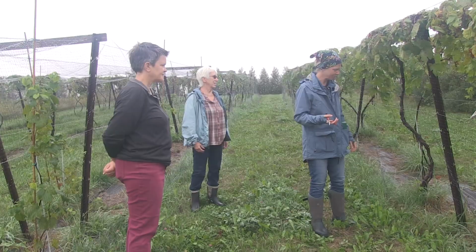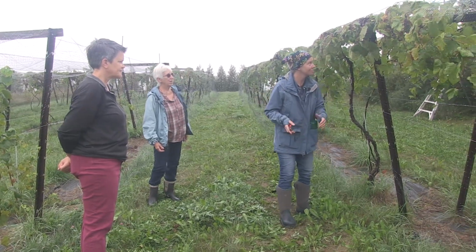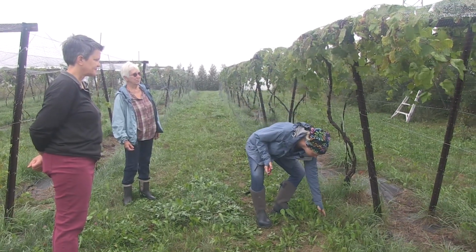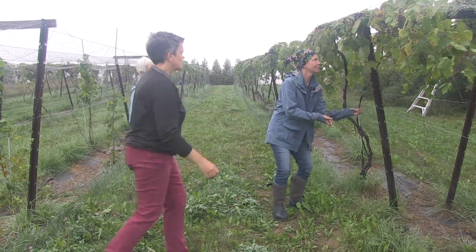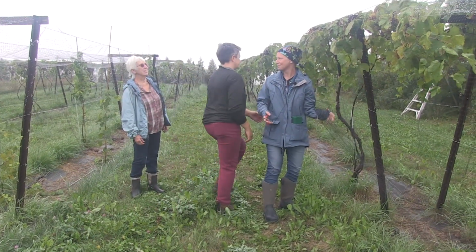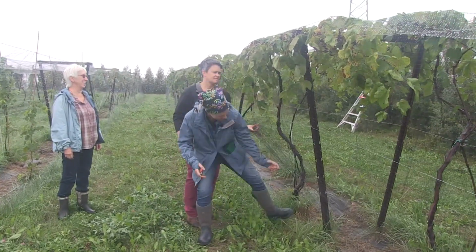Out. Yeah. So I'm gonna lift this net just so that we can all taste a Trollhaugen. I'll say that they're not going to be perfect because I went and color picked all of the really tasty ones for market yesterday.